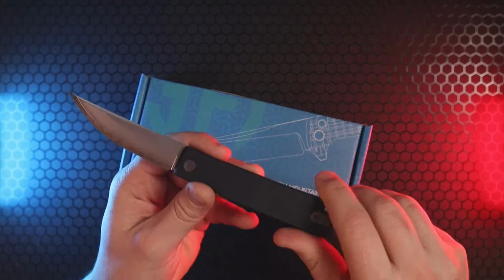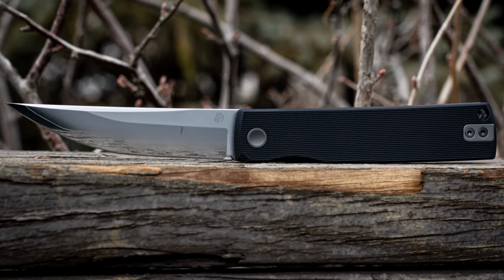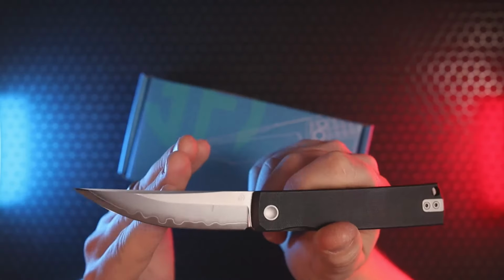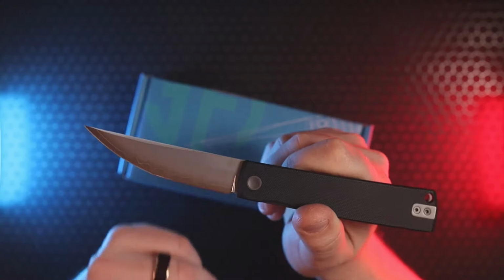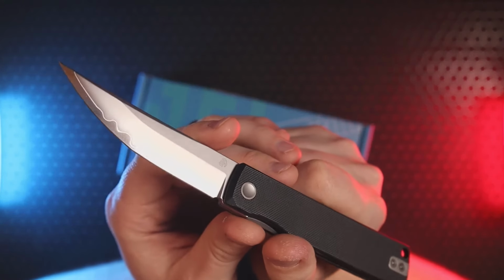And what do you get for your money? Well, it's a full-size knife coming in at 8 inches overall with a 3.5-inch blade made of SLD magic. Now, this is hot forged in Japan. The blade specifically is hot forged in Japan by hand, and that's a Sanmai blade.